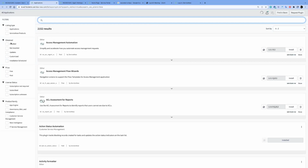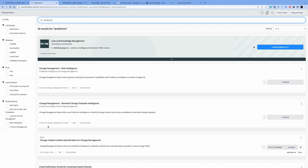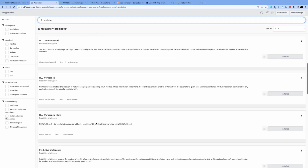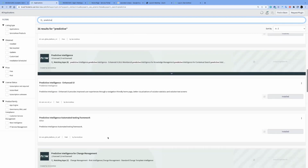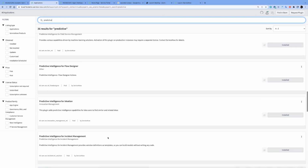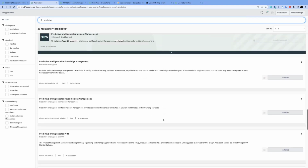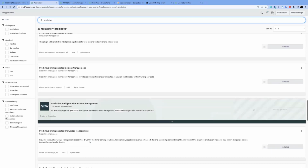So just coming back to this one on the plugins, it's dead simple. Type in predictive and spell it correctly. You'll see I get 36. Okay. Now, when you scroll through these, you see you've got all these different ones for predictive. But as you get down at the bottom, you've got the predictive intelligence engine. Then you've got all this stuff. It's really down at the bottom. There's predictive intelligence. There's predictive intelligence for incident management. You'll see there's 2 in there. If you keep coming down, you'll see predictive intelligence, major incidents, predictive, universal request.